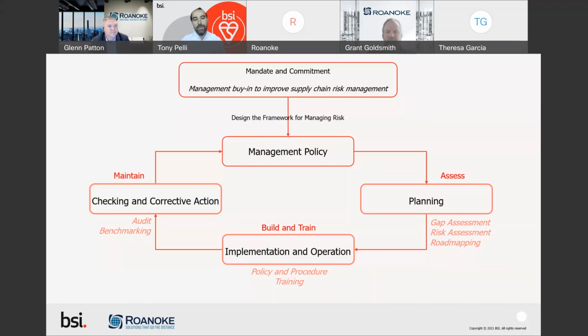So once there's a mandate commitment to improve supply chain risk management, you'll typically want to develop a policy that states those objectives and how you're going to achieve them. Some people may have a management objective of improving supply chain security, and they say the way they will achieve that is by gaining and maintaining CTPAT certification, for example. There are other ways you can do that as well, maybe by adhering to a set of supply chain security or supply chain risk management standards.